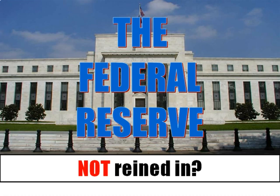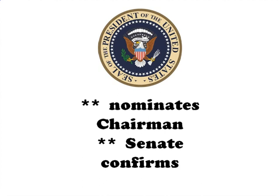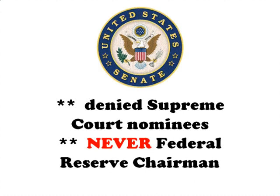So why hasn't the federal government reined in the powers of the federal agency? They created it with an act of Congress in 1913. It is true that the President of the United States nominates the next Federal Reserve Chairman, and then the Senate votes to confirm the nomination. But other than this, the federal government has no control over its activities. And whereas the Senate has denied confirmation to certain Supreme Court nominees of various presidents, they've never refused a confirmation of the next Federal Reserve Chairman.